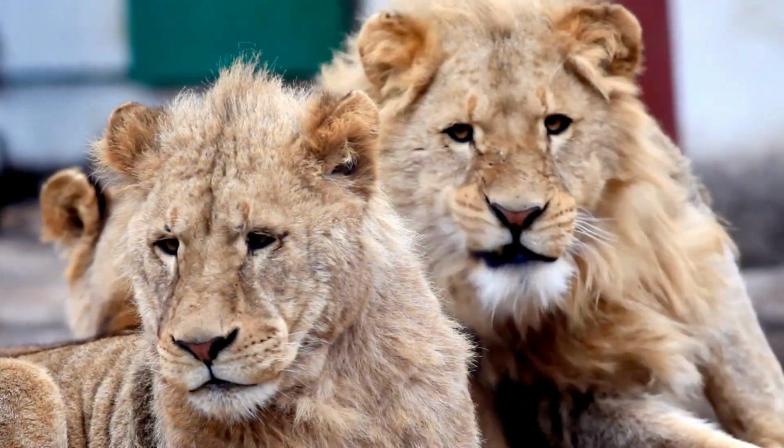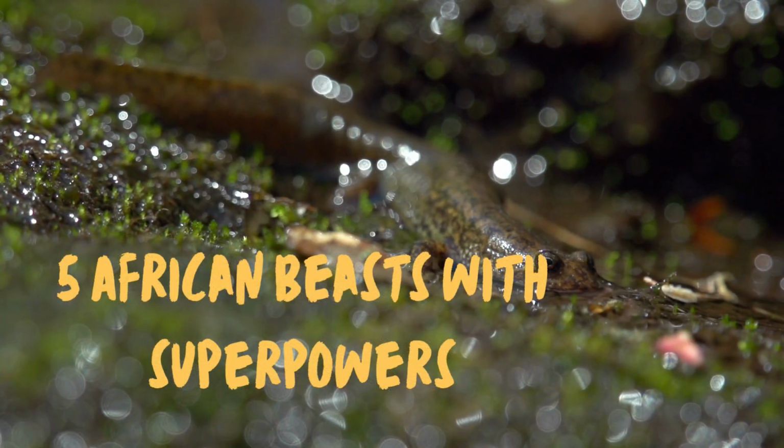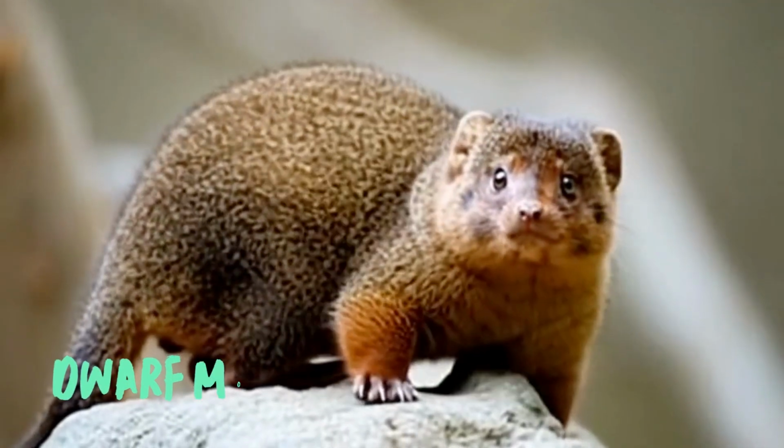ways. Today, we're going to ignore the big five and put the spotlight on 5 African beasts with features so weird they feel like hidden superpowers. Get ready, these facts are going to blow your mind. We start with the dwarf mongoose.